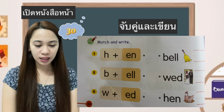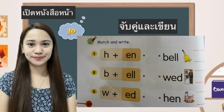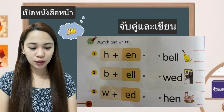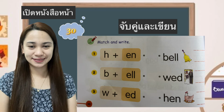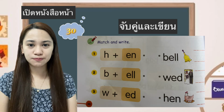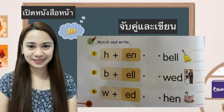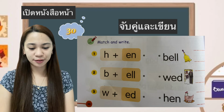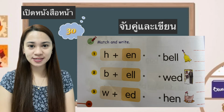Now, number 1. Which picture matches to the hen? Very good. Number 2. Which picture matches to the bell? Number 3. Wed. Which picture matches to the wed? Very good. Next, connect the words and write the hen. Again, connect the words and write the hen.